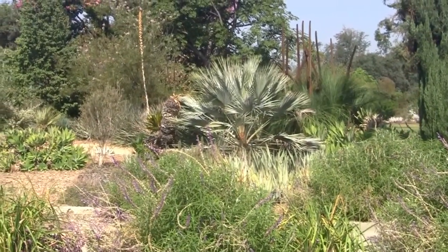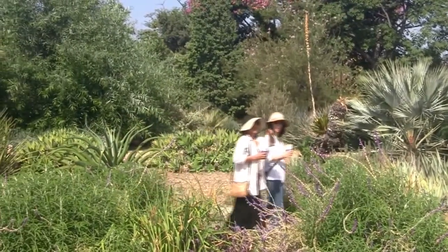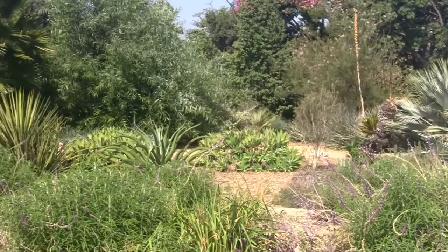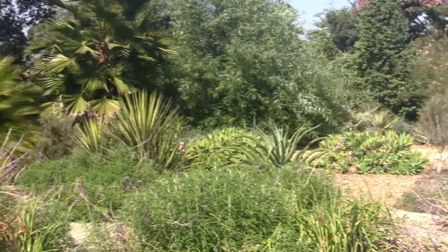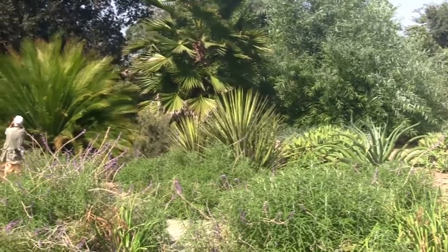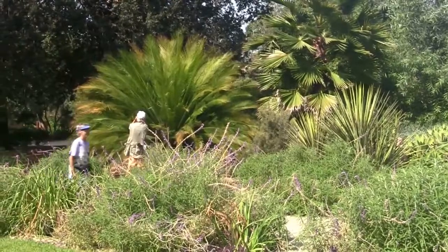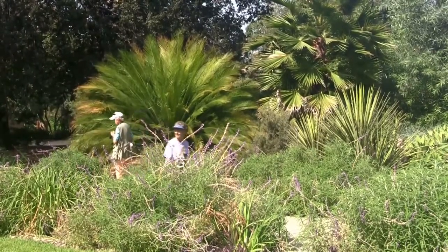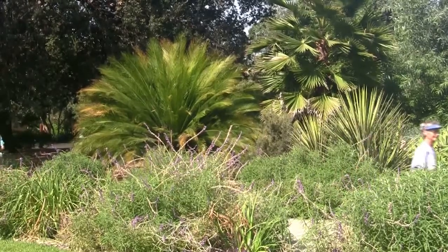Just a quick view of some of the gardens right next to the facility where the show is, and they've got some great stuff. A couple of nice palms and this very large, I think it's a Macrozamia moorei. I'm not sure exactly, but it's a beautiful big giant cycad about at least 15 feet in diameter.